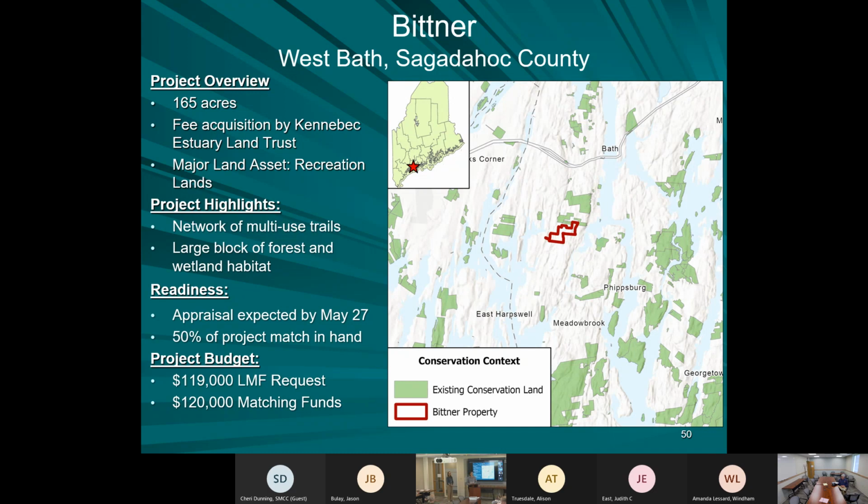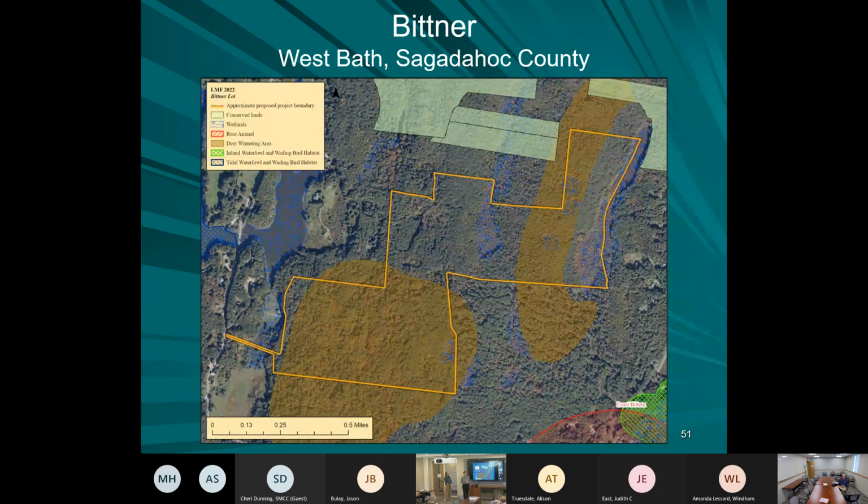My name is Tenley Elizabeth Worglitz, and I'm the Land and Stewardship Director at Kennebec Estuary Land Trust. I'm joined here today by our Executive Director, Becky Kolak. We're here today to ask for LMF support in funding an important multifaceted conservation project called the Bittner property. As you can see on the map, the Bittner property is located in West Bath, right on the municipal boundary between West Bath and Bath. The property and the whole surrounding area have long been a conservation focus for KELT, because it features 1,500 acres of undeveloped forest, wetlands, and streams that provide high-quality wildlife habitat.